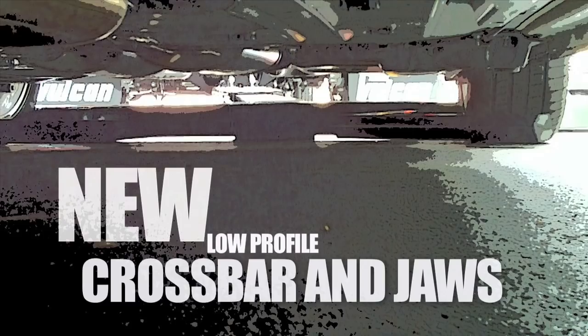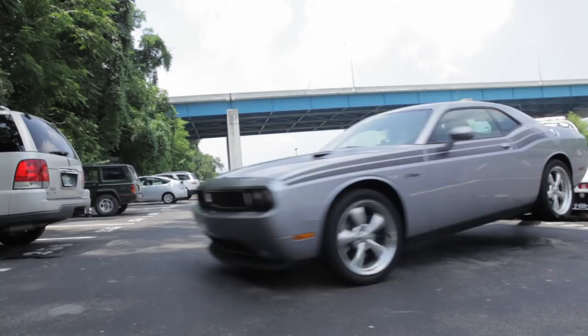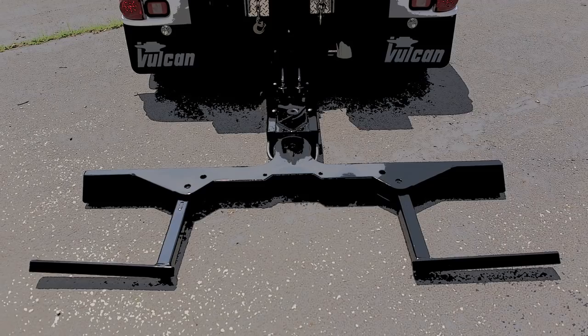The new low-profile crossbar and jaws have also gone through a complete makeover for easier operation during hookups, and all the pins and fasteners have been recessed for a smooth, clean surface on top of the crossbar that doesn't snag or hook on the car's underside, such as air dams or spoilers.